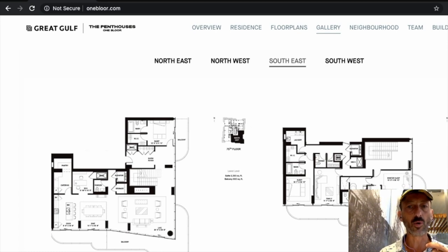This is a home in the sky. This is a whole other level. It needs a different kind of thinking, a different kind of understanding, and a different kind of vibe to look at it, okay? You got the Northeast.